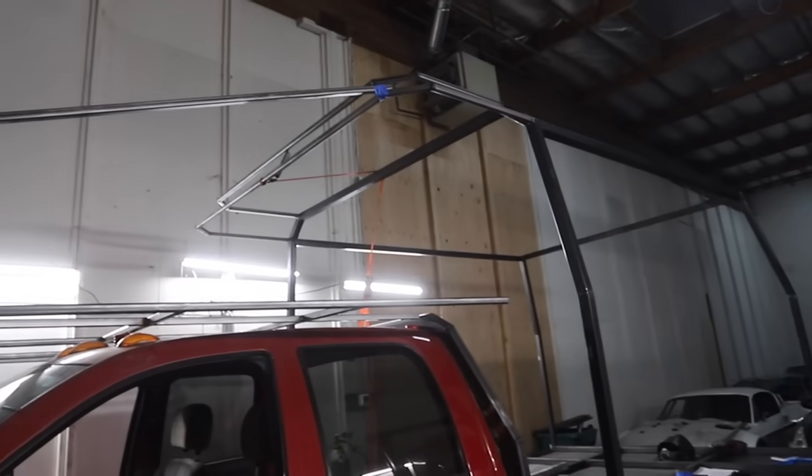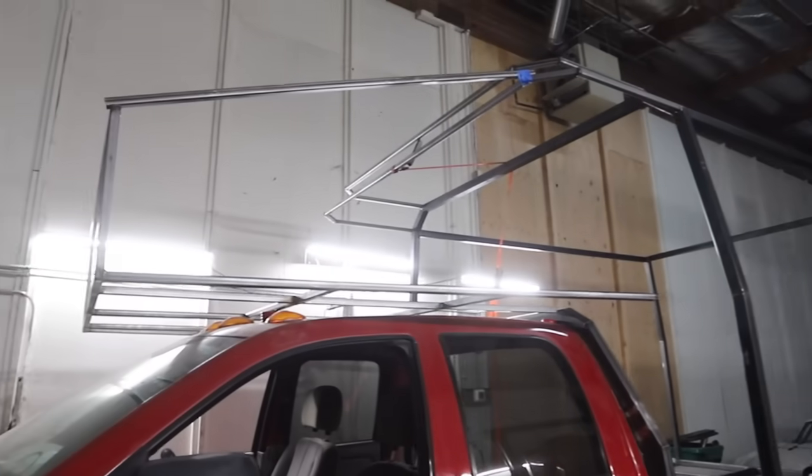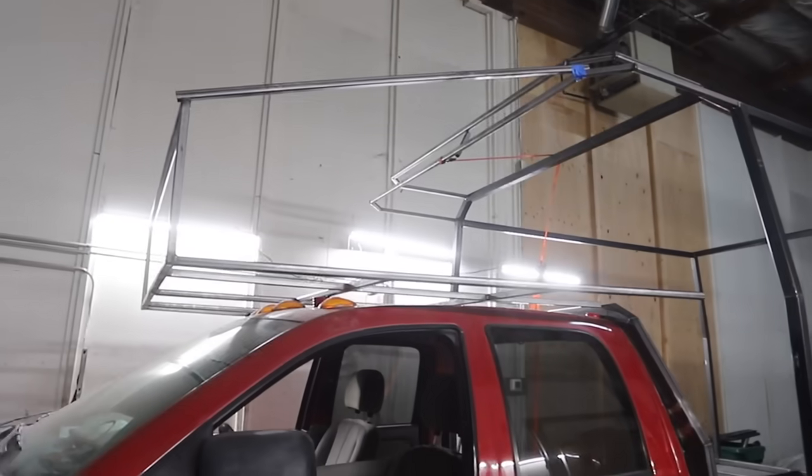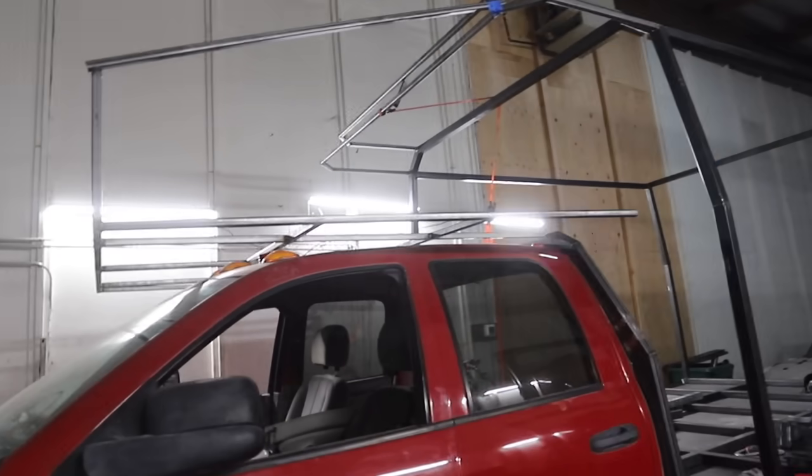Starting to look like a camper. I'm really happy with this. All of our measurements are lining up pretty good, which is great considering we didn't have a 3D scan of the cab. Let me show you what it's looking like up on the roof though.